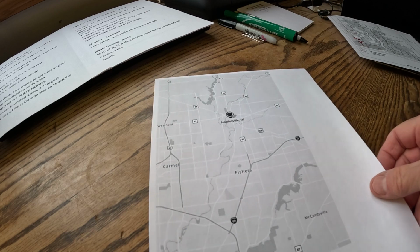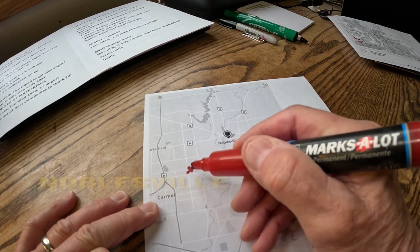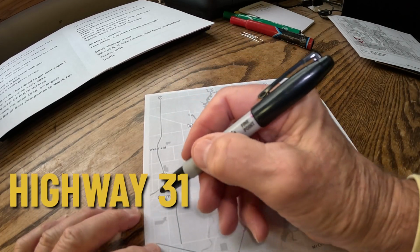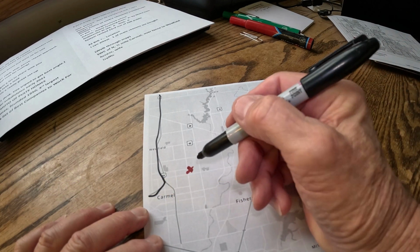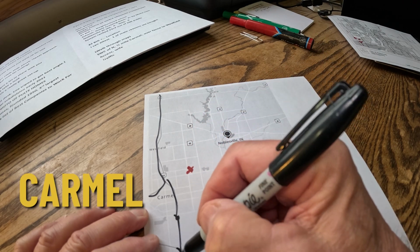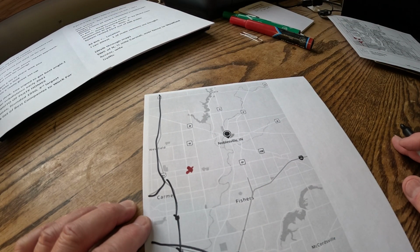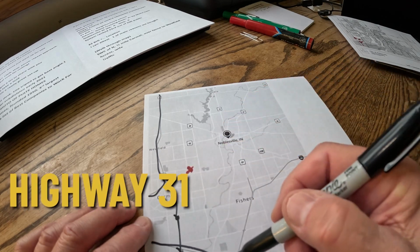So let's take it a little bit further, and you can see here's Noblesville proper. Here's where the Westmoor neighborhood is located. So from an access standpoint, Highway 31 right here is the largest north-south highway in the state, and this is just a quick little jaunt over to 31 and then down to Carmel and down into the north side of Indianapolis. Here's the Beltway, that's 465. That will take you anywhere in the greater Indianapolis area, and this is probably 15 minutes at most to get to 31 or down to 465.